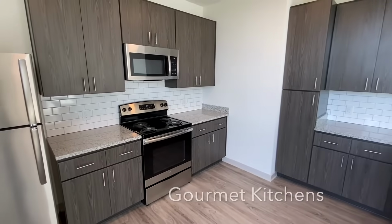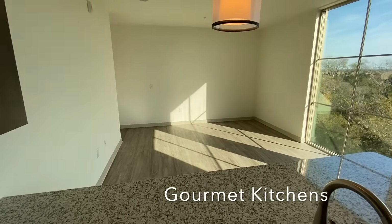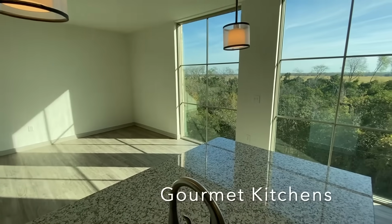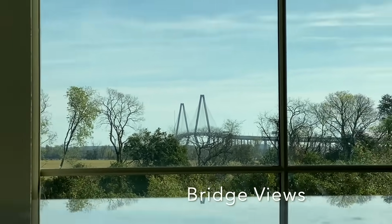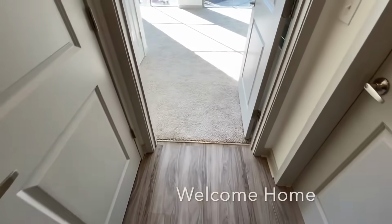Our gourmet kitchens are outfitted with custom home finishes that you'll love, such as subway tile backsplashes, undermounted sinks with gooseneck faucets, custom home cabinetry, and GE stainless steel appliances. Wake up to a beautiful view of the South Carolina Lowcountry, complete with the Arthur Ravenel Bridge.